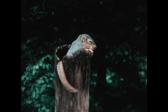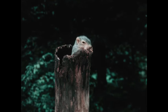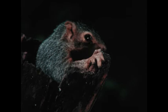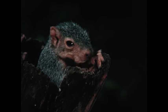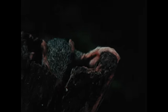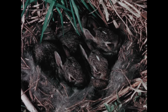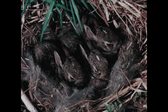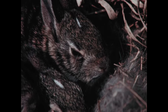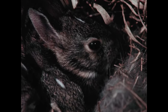Squirrels often build their nests in hollow trees. Notice how small the ears are on this baby squirrel? Look at the baby rabbits now. They have fur on their bodies. And their eyes are open. Soon they'll be out of their nest looking after themselves.